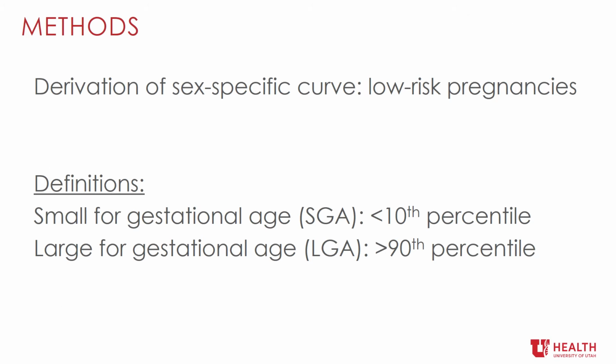For the derivation of the sex-specific curve, we limited the cohort to low-risk pregnancies that did not have known risk factors for aberrant fetal growth, since we're trying to define and describe what is normal rather than what is likely to be abnormal. A few definitions that we use: small for gestational age, which is frequently a surrogate for the label of fetal growth restriction, was a fetal weight or a newborn size less than the 10th percentile for gestational age. And large for gestational age is a size greater than the 90th percentile.